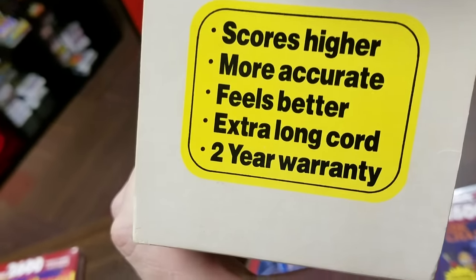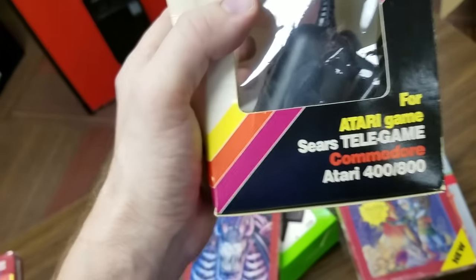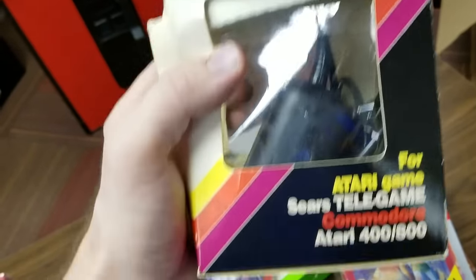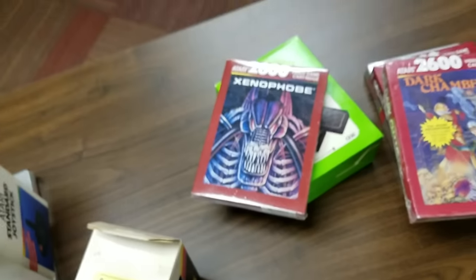There's many, many more shows to come. Thank you for the note, by the way. And I have the Starfighter controller, but not in this packaging. I love the colors. Actually, I may use these colors here for a t-shirt design. I'm looking at a couple other retro style t-shirt designs.